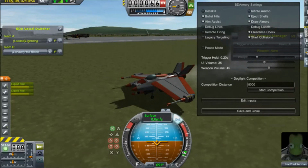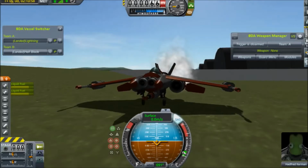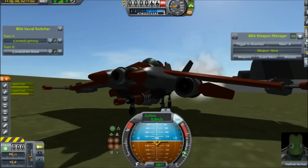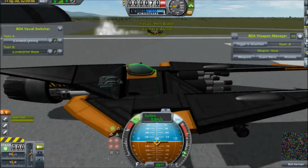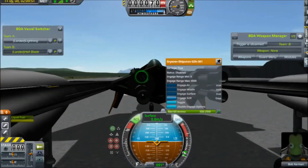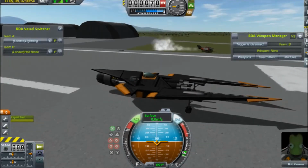So, for starters, the Lightning, I'd get the armory out of the way. Basically, the Lightning is armed with a couple of light laser cannons. These are supposed to simulate las cannons that are appropriate to the universe. It also has an M129 grenade launcher standing in for the autocannon. The Hellblade is actually armed with nothing but two sets of twin-linked autocannons. So, while one is a little bit more precise, the other makes up for it with volume of fire.